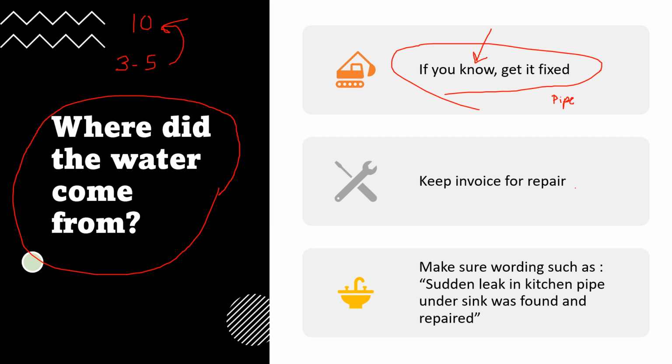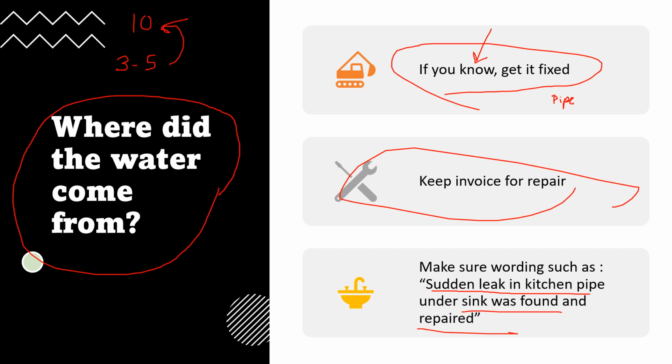Keep the invoice for the repair and make sure that if it's a sudden leak that just happened out of the blue, the plumber puts in there, sudden leak in kitchen pipe under the sink was found and it was repaired. Keep it very simple. If it's any other type of situation, you just want the plumber to put in there, refrigerator line cracked, repaired. That's it.